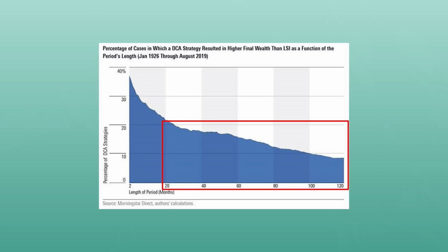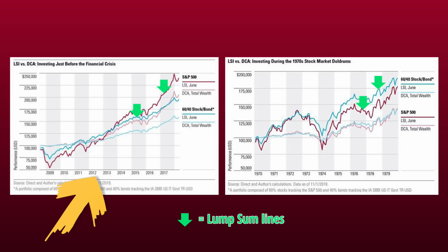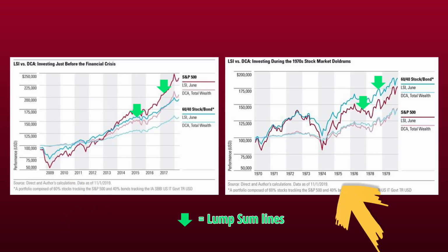Apologies, by the way, for the resolution of these images. These next two charts show that even just before significant market crashes, dumping in a lump sum all at once would have given you better returns. Blue is a 60-40 stocks to bonds portfolio and red is the S&P 500. The important place to look is the darker LSI lines, which are lump sums invested all at once, while the lighter DCA lines are the drip-fed portfolios. The first chart looks at the 2009 financial crisis starting just before, and the second chart starts during the 1970s market doldrums. It seems that by drip feeding, the risk is that you are far more likely to make lower returns.